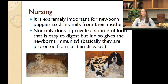But there's also another important reason why the dogs need to nurse, and this is actually true for all animals, including humans: they can get immunity from drinking the mother's milk. They can get something called antibodies.